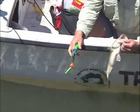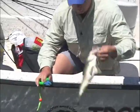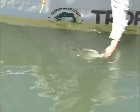That hook was in there. You put a good hook set on him. It's a little better fish. A nice belly on it. That's good. Oh, she was ready to go.